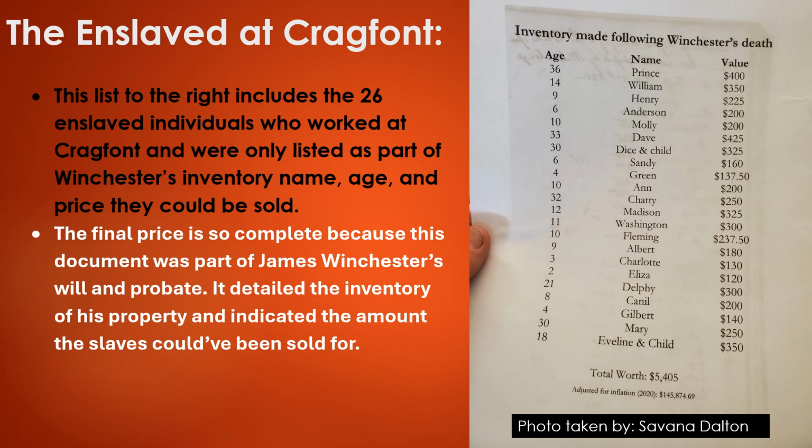To the right, you'll see their age, their name, and the price at which they could be resold. The final price at the bottom is so complete because this document was a final total of James's inventory. The inventory explained the amount each person could be sold for or collectively as a whole.